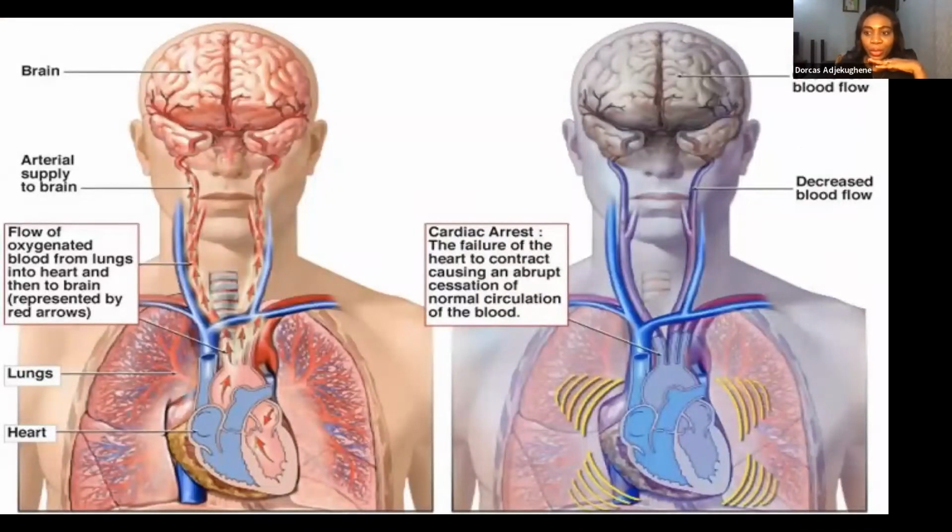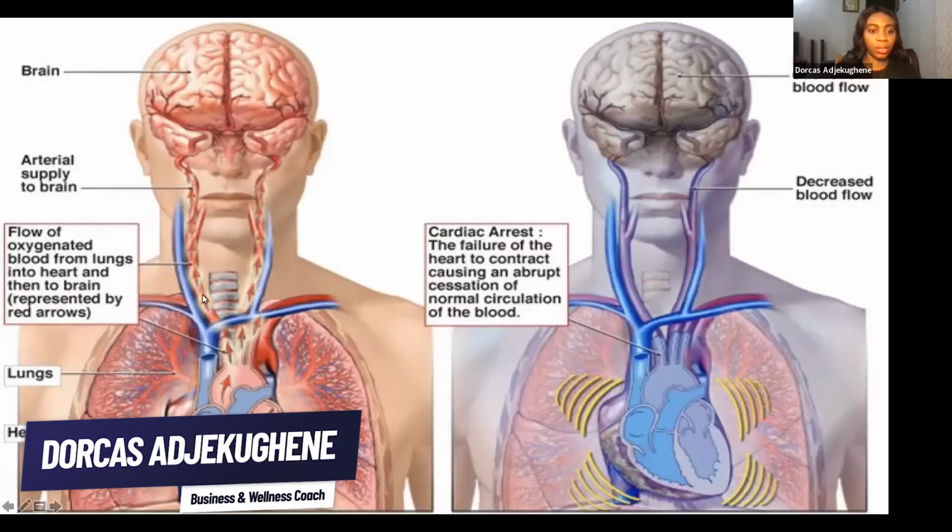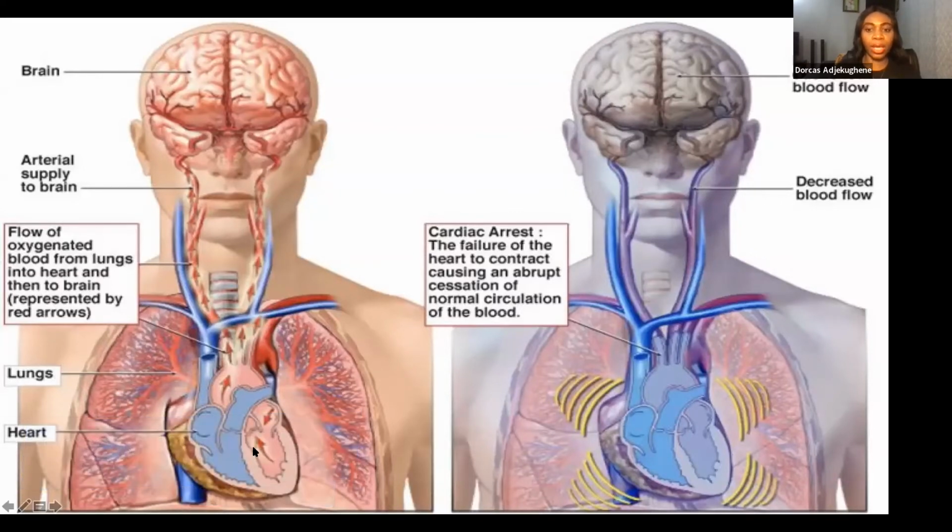Now, this is a picture of a normal body system functioning well, and a body system having cardiac arrest. Now you can see the brain, looking fresh and all. You can see the supply to the brain here, the artery doing supplies to the brain. Now, flow of oxygenated blood from the lungs into the heart and then to the brain is represented by the red arrows. From the heart, this travels to the brain. Good. Now look at the lungs. The lungs will release oxygen there and it'll move. You can see the heart here, getting its own supply and all that.